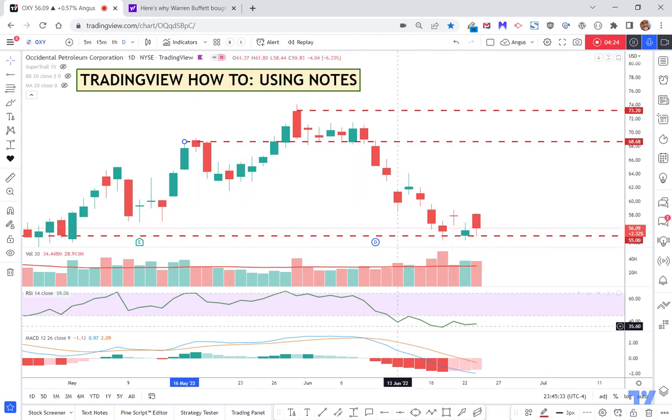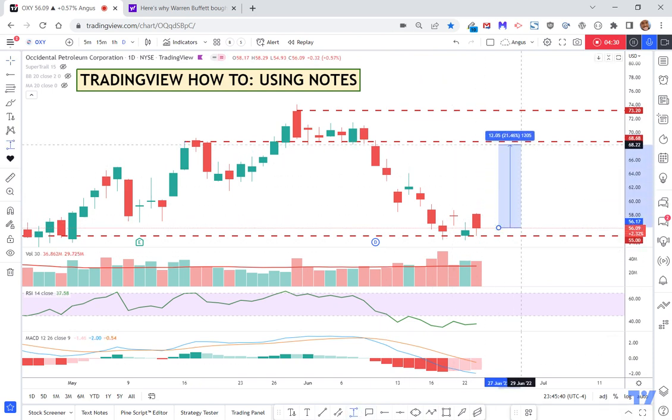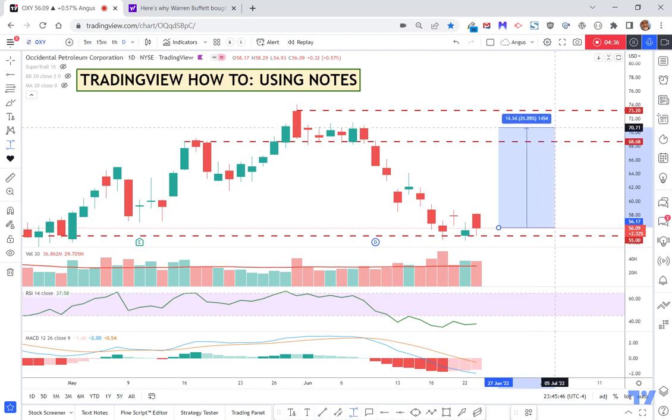And so all I do now is I might get my little tool and say, well, what is that? If I start here at the bottom where it is now and go up to that first line, that's roughly a 20% return. So that's pretty good. I'm just guessing that it might go up that far, and if not, maybe it goes up to 30%. That's not a bad return.